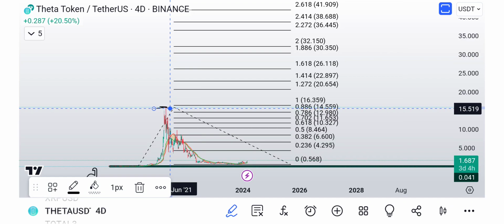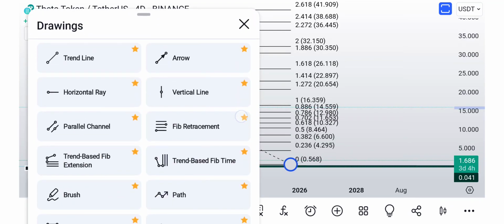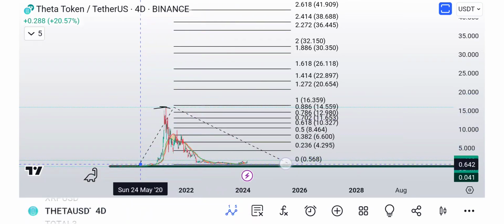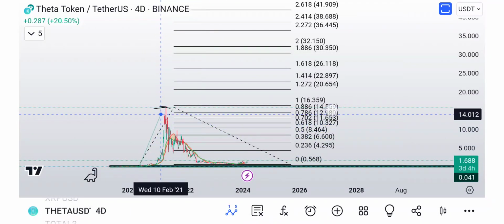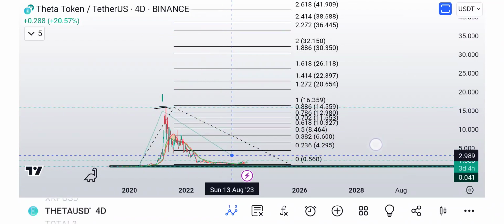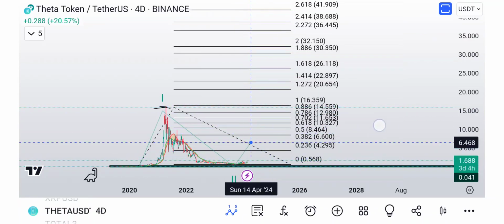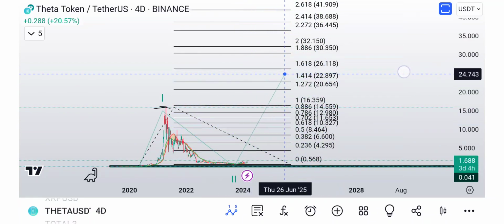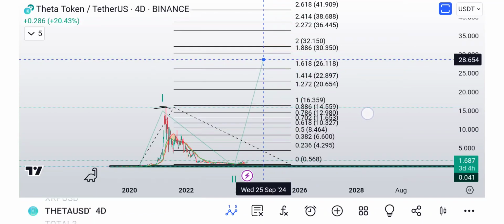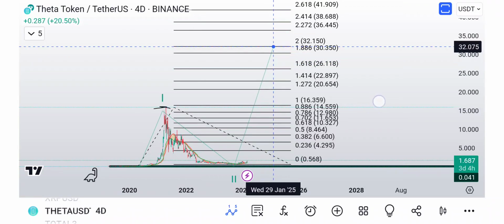But I'm going to go conservative and show you their linear scale target, which is right here. So this starts off wave 1, right, which you pull the Fibonacci from here, and then you pull it all the way down to the bottom, which gives us the 1.618 at $26. So that could potentially land between $26 and $30.